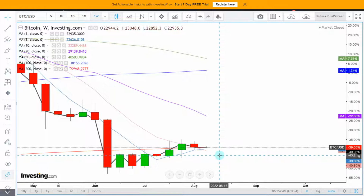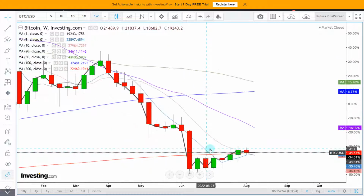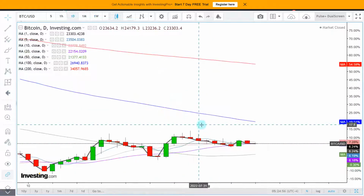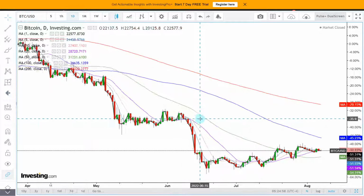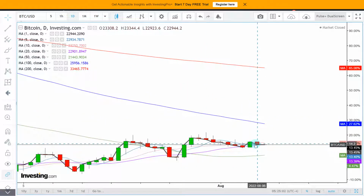Ideally, you do want to see the bulls actually buy support levels a bit aggressively. We are not really seeing that now. So this is just a bit of a Texas Hold'em. Here are the daily data points. We are just resting here on the 20-day moving average.